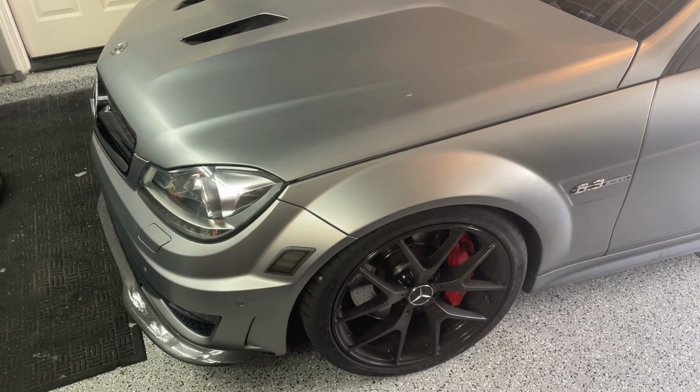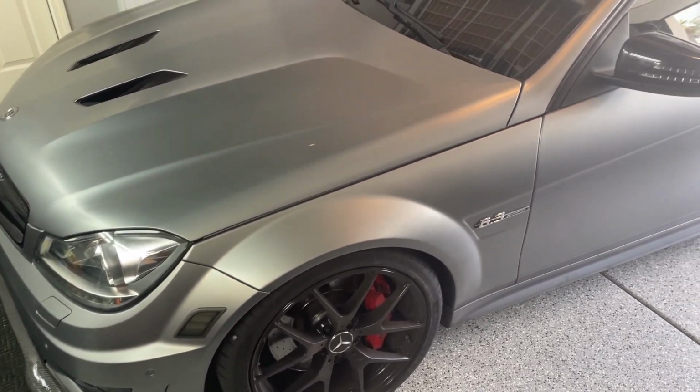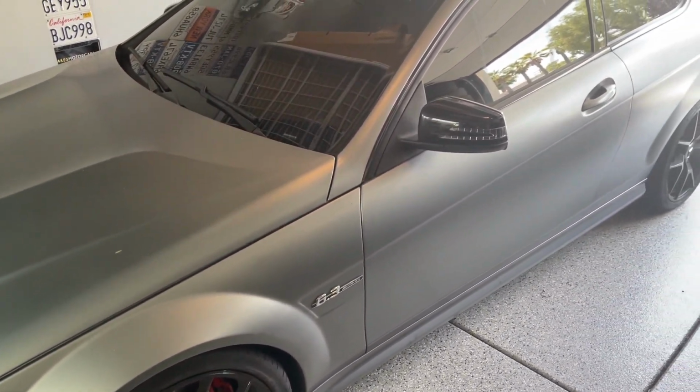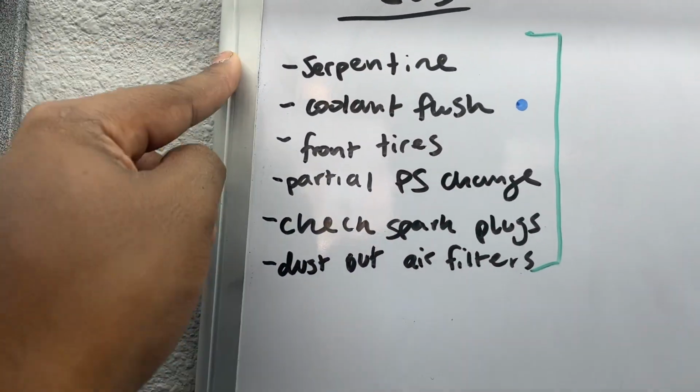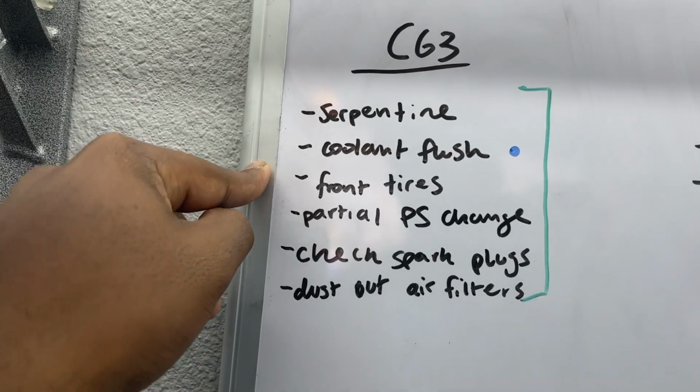What is up, guys? I'm gonna do some road trip prep on the good old C63. I'll be headed to Northern California next week. Gotta make sure some things are all buttoned up. Here's what we're looking at over here. Got a new serpentine belt. Gonna do the coolant flush as well, because why not?